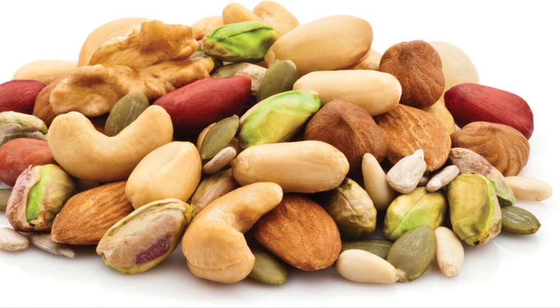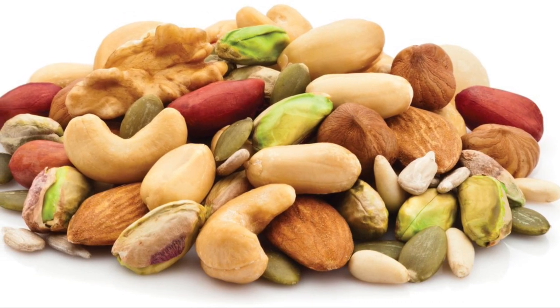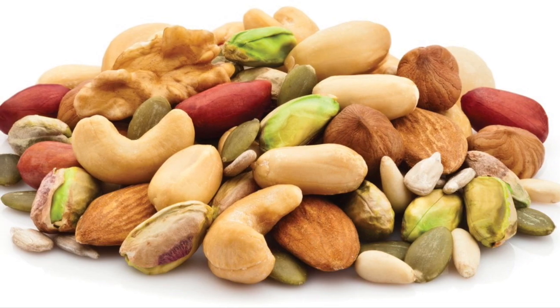Now, if you're looking for another crunchy food option instead of having chips, why not almonds, walnuts, or peanuts? They are high in phosphorus and calcium, which are really important minerals to counter the effects of acids on teeth. Do try to choose options, again, that don't have any added sugar, but just be careful because some nuts are harder, and so you don't want your kids to accidentally break a tooth.